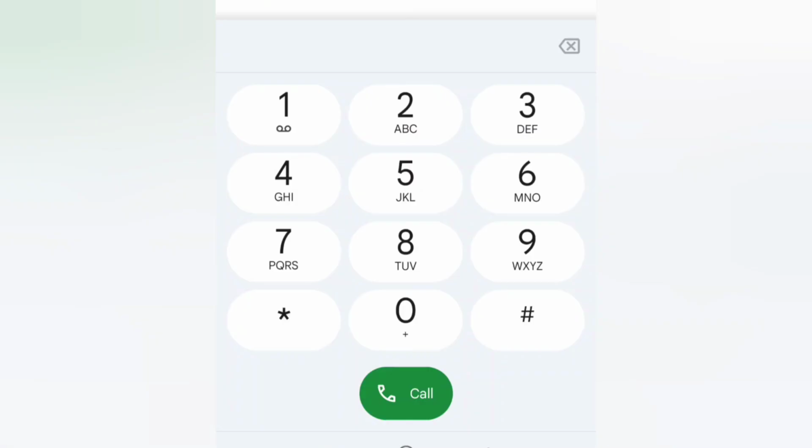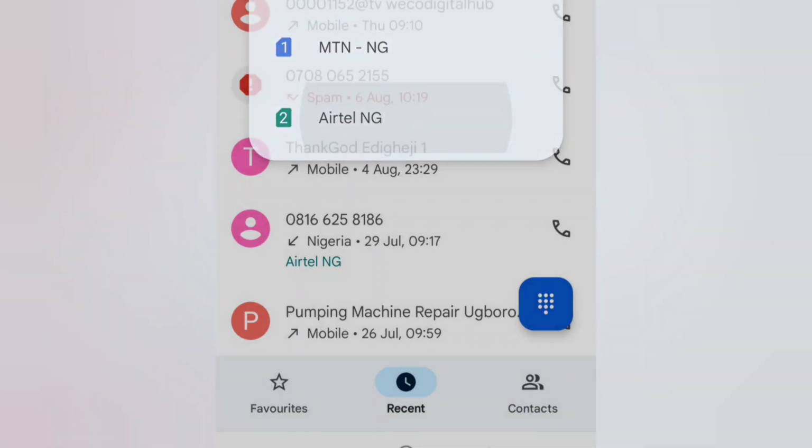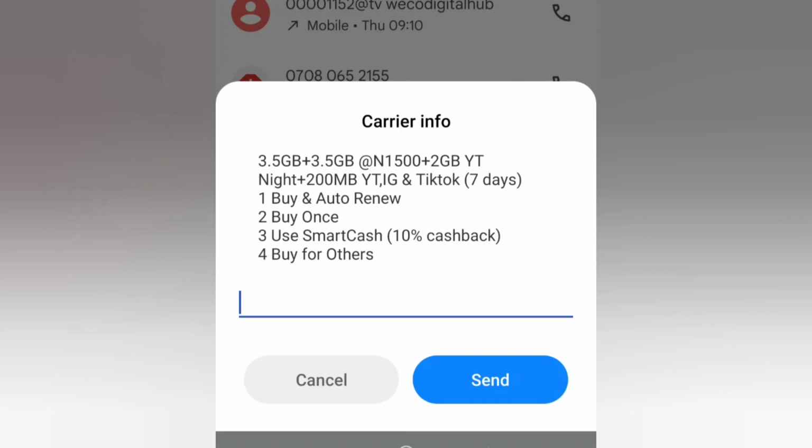The number 5 code to get data at a very cheap price from Airtel is *312*5#. So let's dial it and see what we can get with this code. With 15 you can get 3.5 GB of data plus 3.5 GB of data. That is 7 GB of data plus 2 GB of data for YouTube Night plus 200 MB for YouTube, Instagram and TikTok.